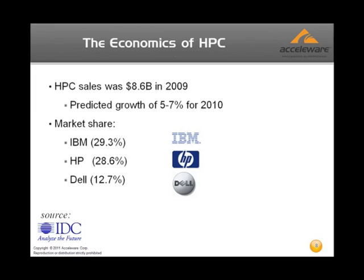So how big is HPC? It saw about $8.6 billion in sales in 2009, with a predicted growth of about 5 to 7% for 2007. Companies who own the bulk of the market include IBM, HP, and Dell, with several others making up the rest of the market share.